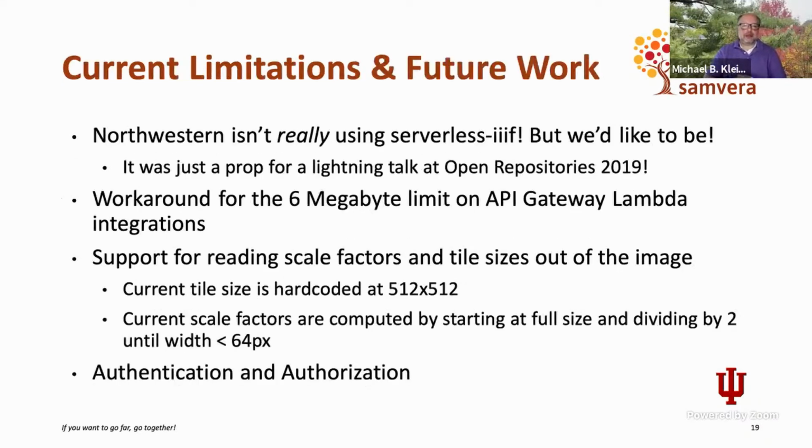Current limitations and future work. I have a confession to make. We're not really running this project at Northwestern. We would love to be. Serverless IIIF, the repository itself, was an extracted minimal proof of concept version that I pulled out of our production IIIF server so that I could do it as a lightning talk at Open Repositories 2019.